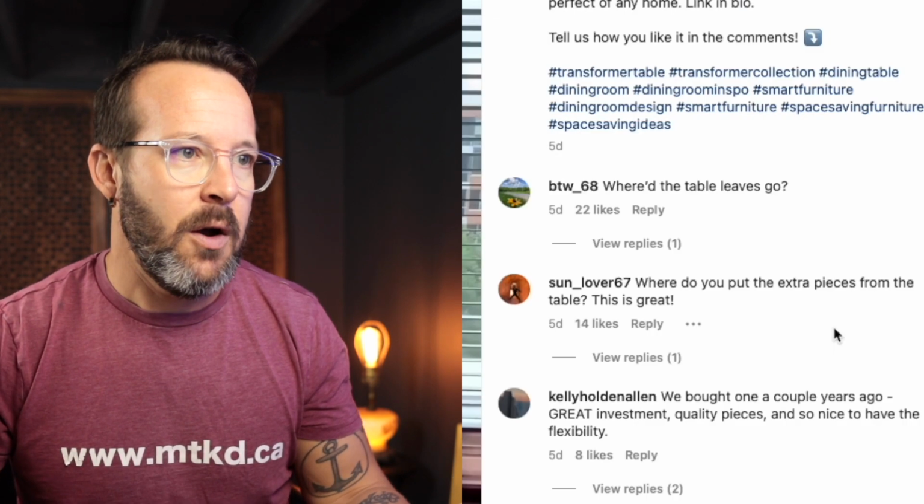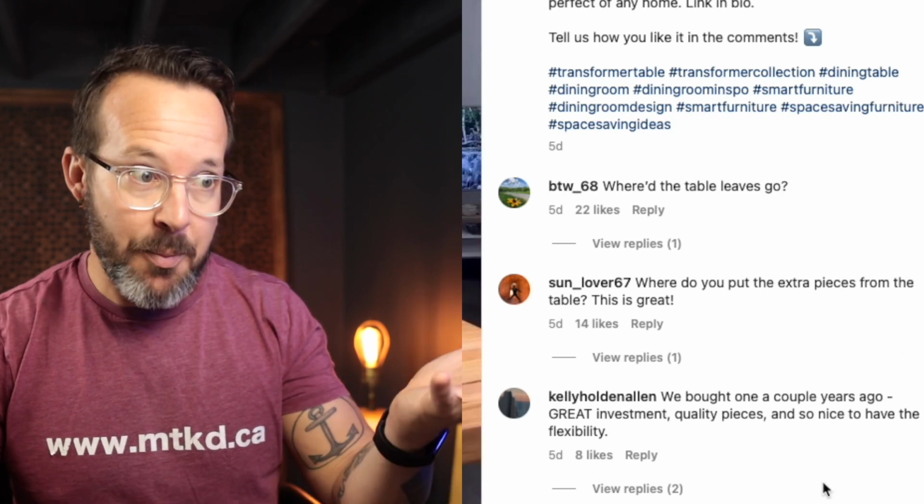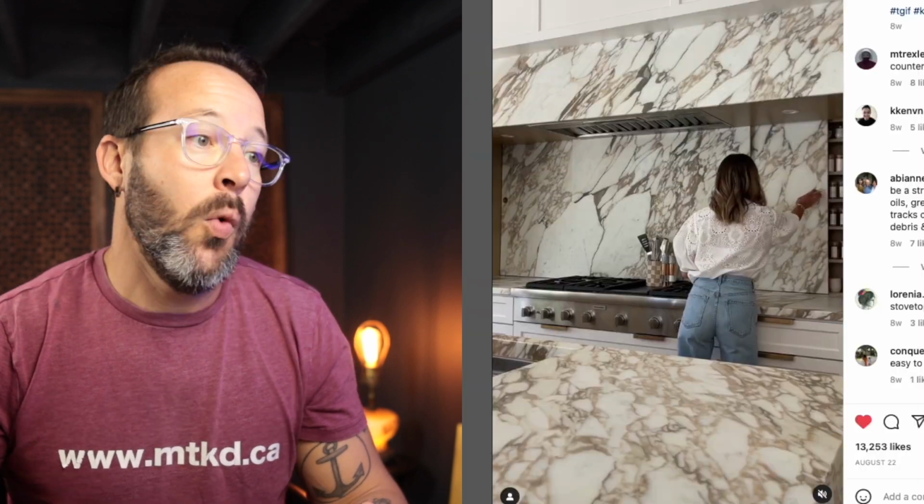They gotta go somewhere. Someone's saying even in the comments, where do the table leaves go? Where do you put the extra pieces from the table? I want to know, why is that post wrapped in grass carpet?